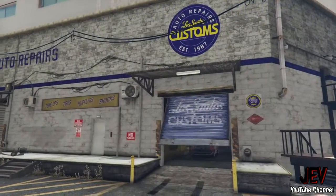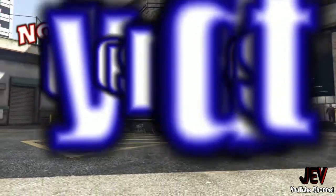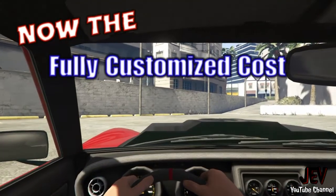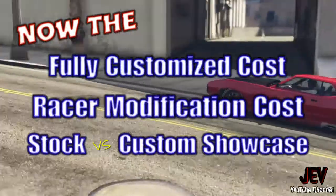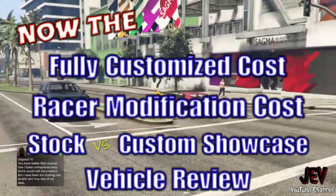Now there is every one of the modifications you can add to this vehicle in Los Santos Customs. And now we're going to give you the full customized cost, price, and every one of the top modifications for this vehicle. Racer modification cost, price, and only the motor work, suspension, and different things to help out the vehicle. Stock versus custom showcase, showing different things for these vehicles, and vehicle review as well.